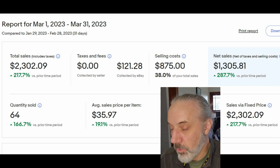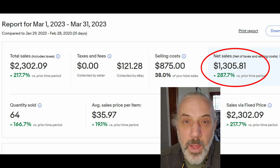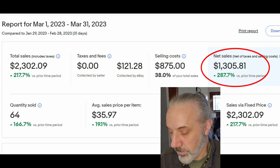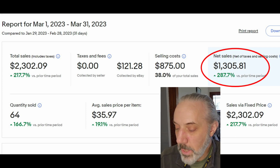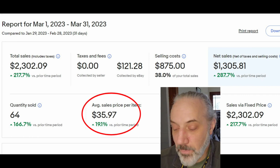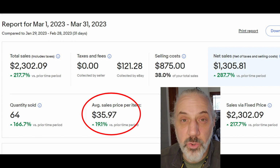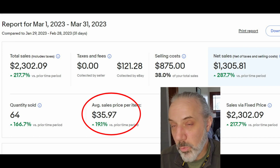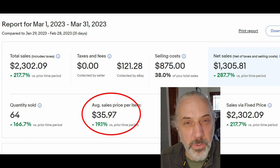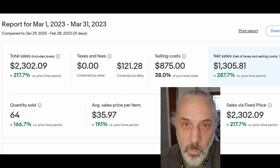And my net sales, or my net payout from eBay, $1,305.81. And finally, we'll look at the average sales price per item, which was $35.97. That's much higher than my plan. My plan is to have an average sale price of at least $28, which would give me a profit per item of at least $10 per item. So we're going to dive into that as well and see what my profit per item was, and to see how I'm trending against my plan.